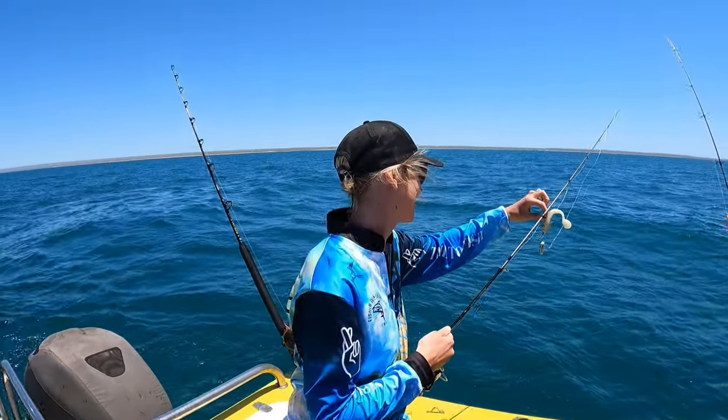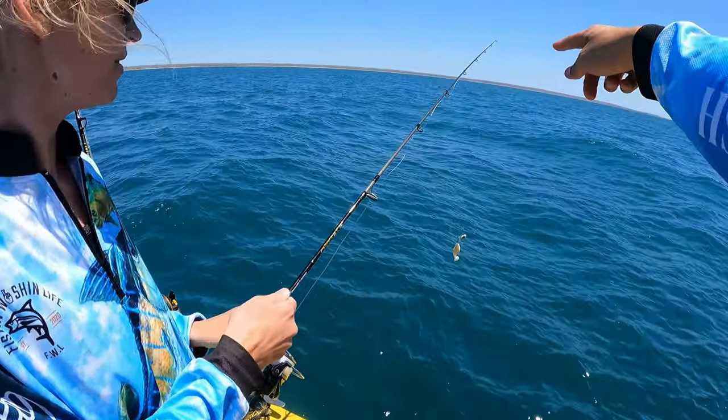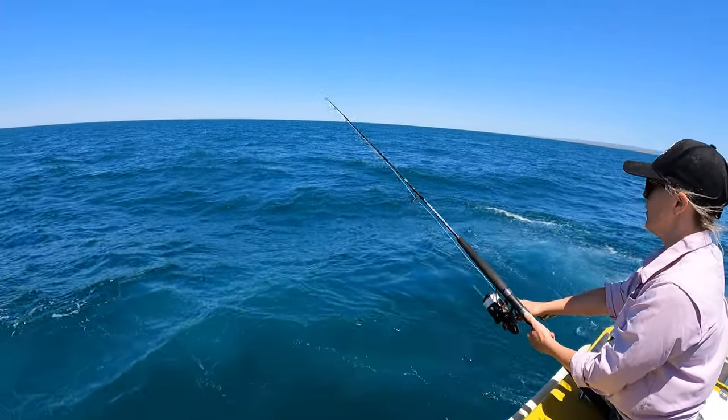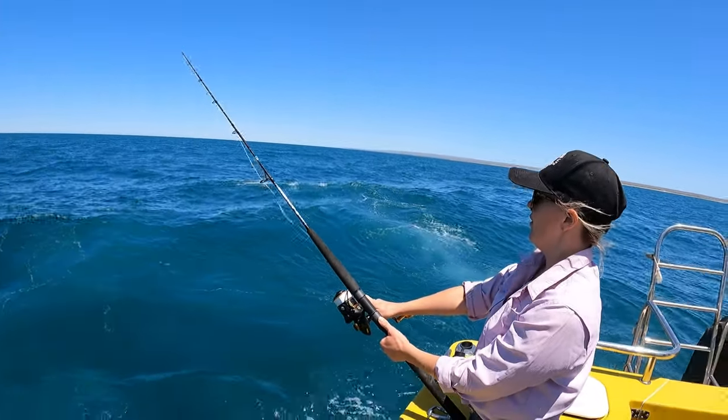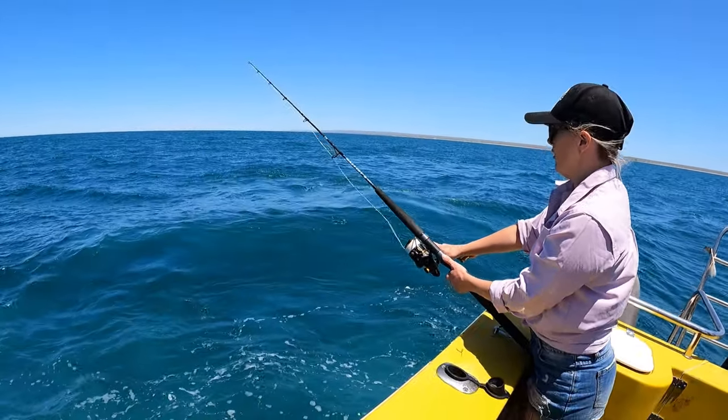Let it all down. Watch the angle. It's all tangled there. Bell will go all the way down to the bottom. How deep are we, Brad? 13 meters. Okay.